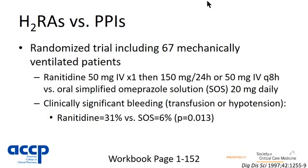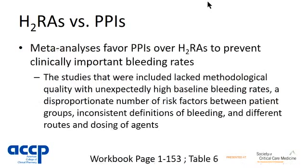However, just take a moment and look at that baseline bleeding rate with ranitidine, and that really is not in line with the baseline bleeding rates that we would expect. That's much, much higher. And despite randomization in this trial, those patients who were randomized to the ranitidine group tended to have significantly more risk factors than those that were in the omeprazole group. So the authors do get criticized for that quite frequently.